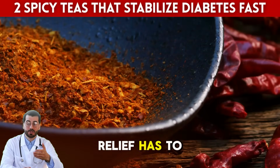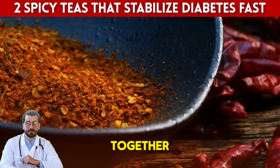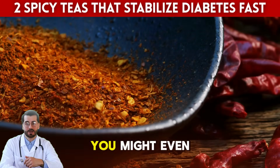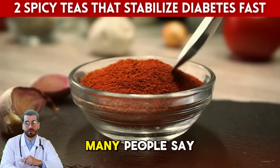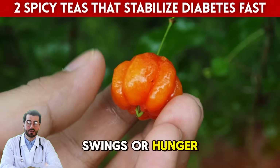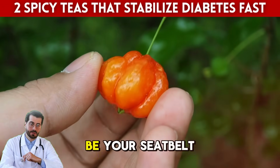Sometimes we think relief has to come in a pill bottle. But what if it came in a mug instead? Ginger and cayenne together create a natural way to manage sugar and support better movement. You might even notice fewer cravings during the day, especially for sweets. Many people say this tea helps them feel full longer, with fewer mood swings or hunger attacks. If you've felt those roller coaster moments, this tea could be your seatbelt.